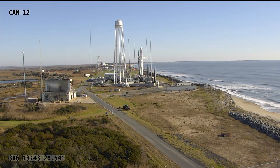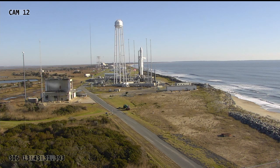Everything continues to proceed smoothly, and at 5 minutes before launch, the vehicle will switch to internal power.